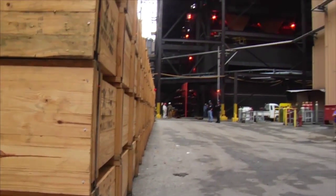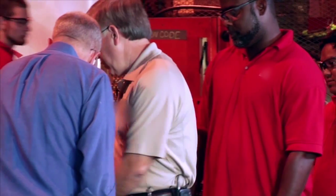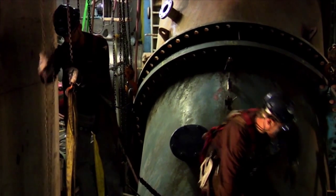It's a specialty housed in Norfolk, but capable of working with any customer in the country in either a union or a non-union environment. The confidence that you can have in the condenser division is based on 20 years of past performance.